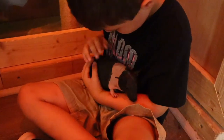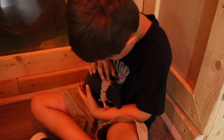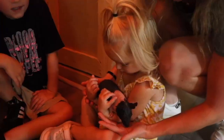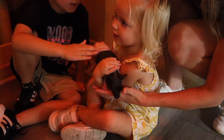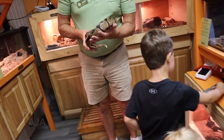The next little creature you guys see right here is a skinny pig. It's a naked guinea pig, and it's actually made in a lab, so this is a man-made animal, and it's good for people who have allergies to maybe pet hair or dandruff. So Presley wasn't too fond of this guy. Y'all done? Good job.